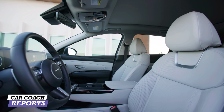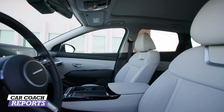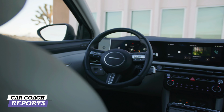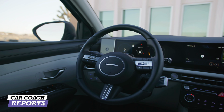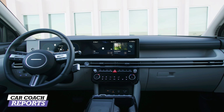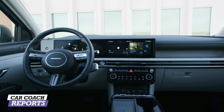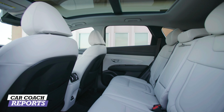There are different seat materials available. The base material is a stain-resistant cloth material. Memory system includes power driver's seat and outside mirror settings. Available heated steering wheel and rear seat heaters are now offered for the additional temperature setting. And heated and ventilated seats are available. 8-way power front driver's seat on the limited, and leather trimming is available like in our test vehicle here with this absolutely beautiful white leather interior.